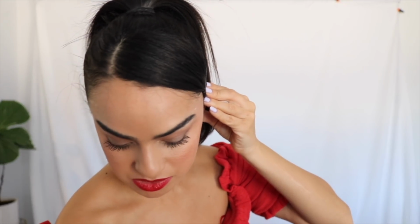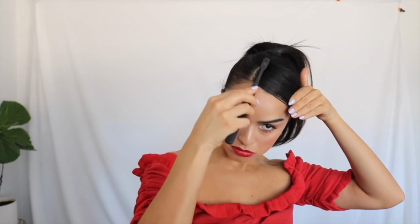Then we can just bring it. You can secure it with as many bobby pins as you think you need for it to feel really secure. And then with a toothbrush that I just used for my hair and some hairspray, I'm just going to smooth this out. So now we can move on to the ponytail.